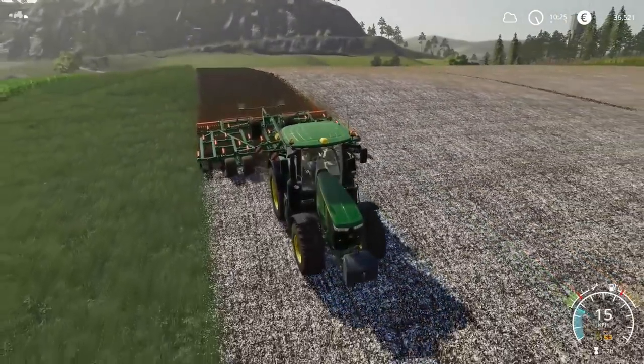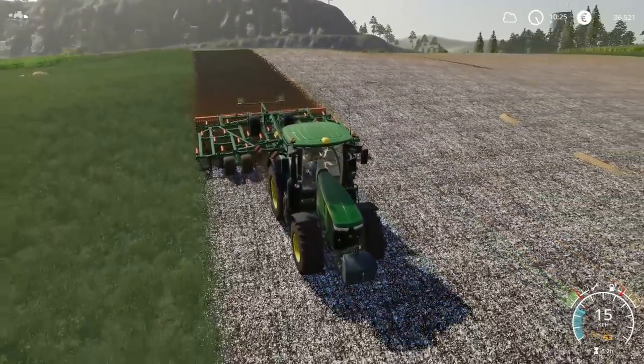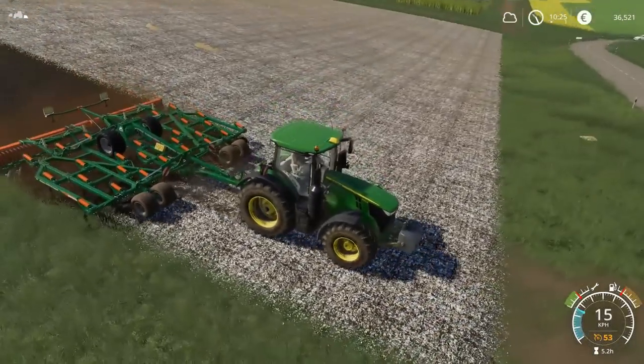And like I said, once this gets cultivated, I would like to plant... I think sunflower seeds is kind of where I'm going on this particular field. Something a bit different.